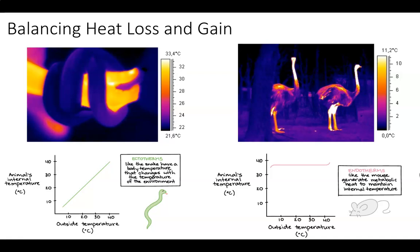So as a refresher, organisms can be divided into either endotherms or ectotherms, and it's based on their temperature regulation. So endotherms, such as birds and mammals, not lizards, use metabolic heat to maintain a stable internal temperature, often one different from the environment. And you can see that it doesn't really matter what the outside temperature is, except for in the extreme cases. There's quite a stable temperature going on there, as opposed to ectotherms. And we're looking at snakes, we're looking at lizards. They do not use metabolic heat to maintain their body temp, but they take on the temperature of their environment. So as the temperature increases, so does that animal's internal temperature.